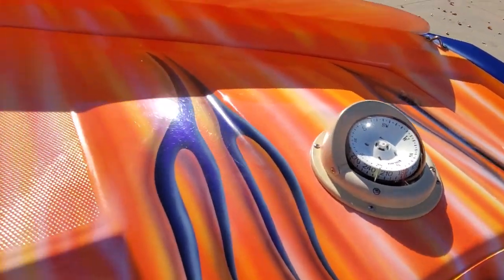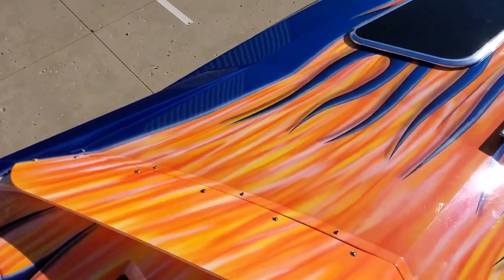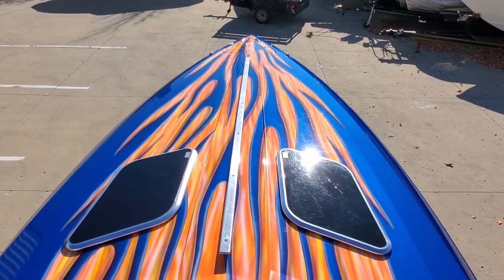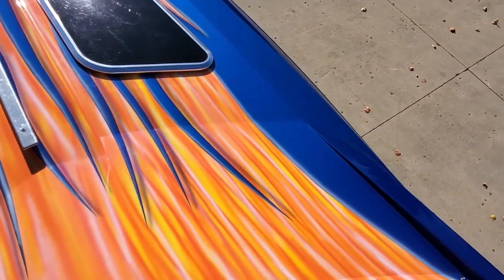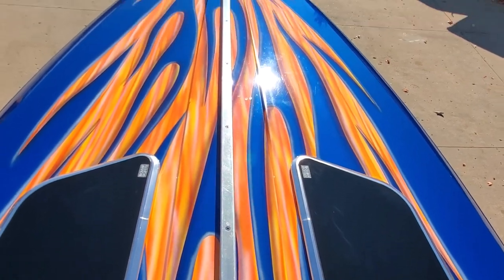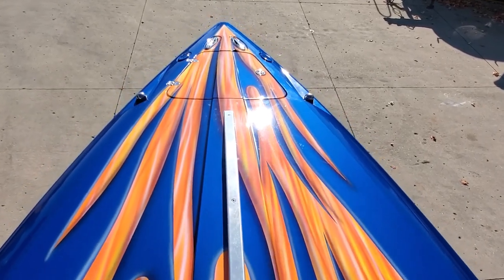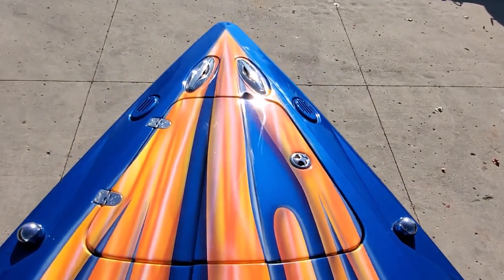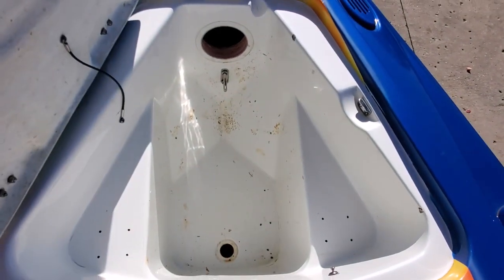Integral steps up to the deck. Got your compass. Windscreen is superb. Custom painted as well. A lot of shine on the deck. Got a polished center rail. Twin Bomar deck hatches. Gorgeous. All the way up to the front anchor locker here. Pull up cleats, deep anchor locker.